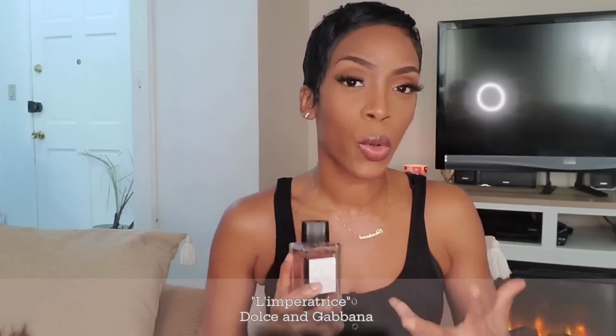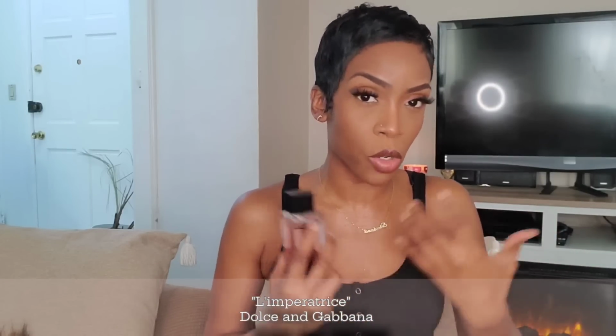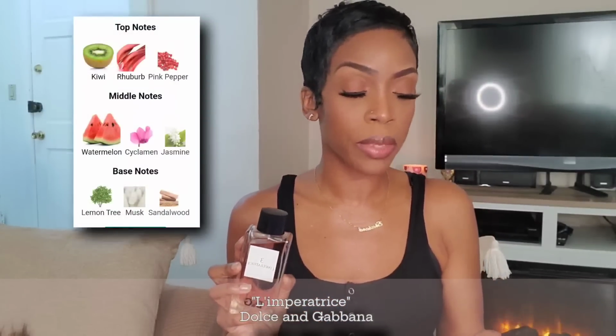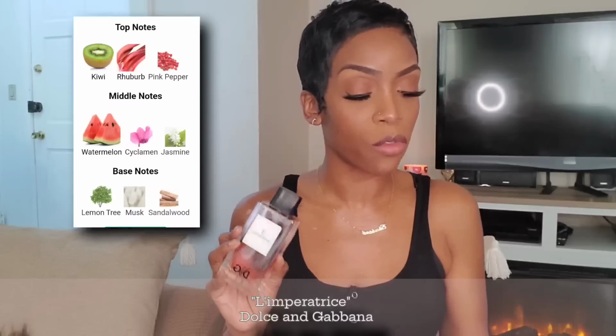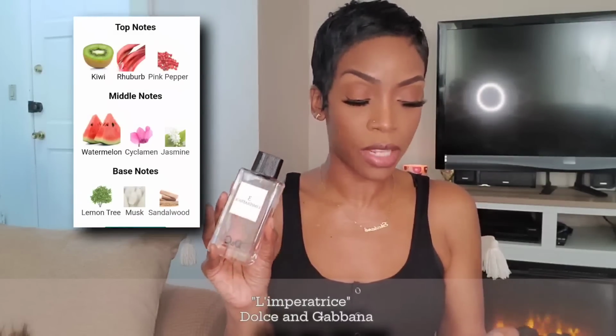So this fragrance is categorized as a floral aquatic scent. It does feel very fruity and it does have an aquatic undertone to it. Now I'm gonna read you guys the notes. This opens up with kiwi, rhubarb, and pink pepper. In the heart we have watermelon, cyclamen, and jasmine, and in the base we have lemon tree, musk, and sandalwood.